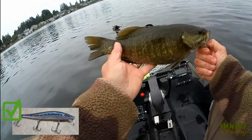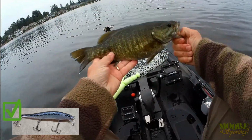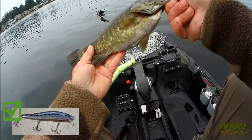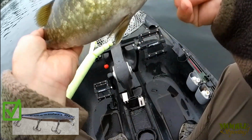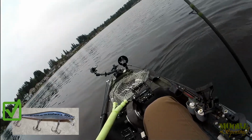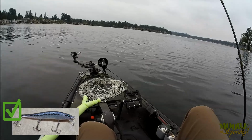Okay, look at the belly on that one. She's been eating really well. So, I'm quite happy with that fish. All right. Out you go. I believe that that was 12 inches.